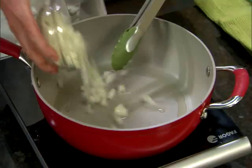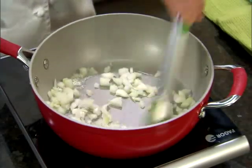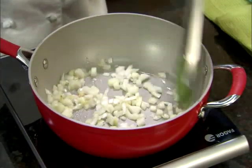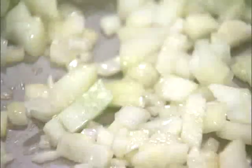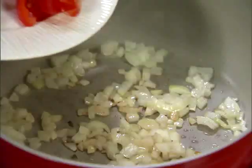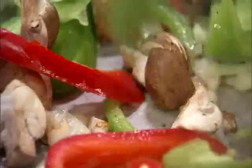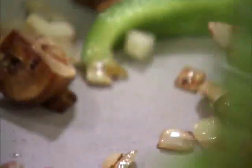First, we're going to add our onions. And we just need to cook them for a minute or two so they get slightly softened. Next, we're going to add some red and green peppers and some brown mushrooms, which we quartered. And we're going to allow these to saute for about 3 minutes. These look just about right.